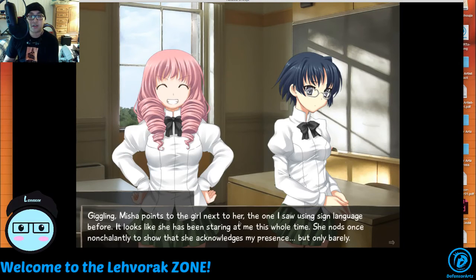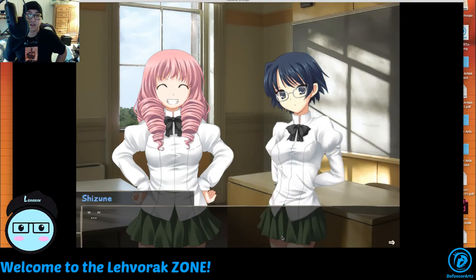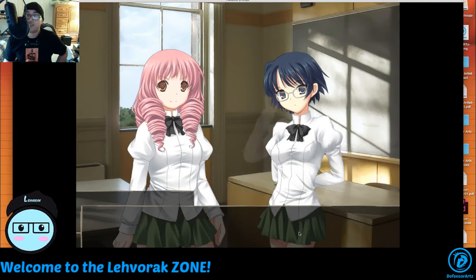Giggling, Misha points to the girl next to her, the one I saw using sign language before. It looks like she has been staring at me this entire time. Creepy! She nods once nonchalantly to show that she acknowledges my presence, but only barely. She has short, neatly brushed hair, a pair of oval-shaped glasses balanced on the tip of her dainty nose, and dark blue eyes that seem to alternate every few seconds between analytical and slightly bored. "It's nice to meet you." She doesn't talk. She immediately looks at Misha, who smiles and makes a few quick gestures to her with her hands. Hakamichi nods and makes a few gestures of her own.